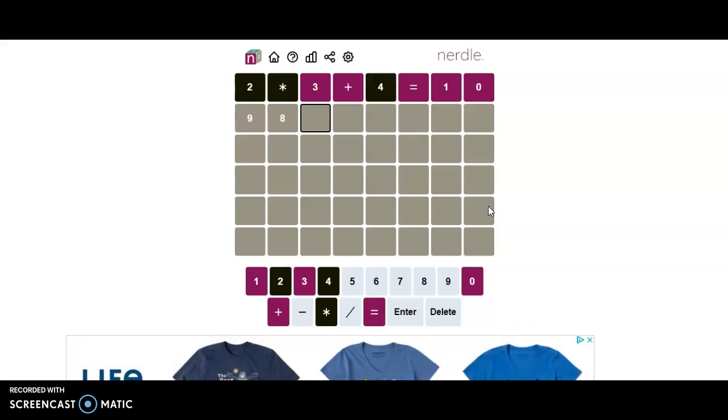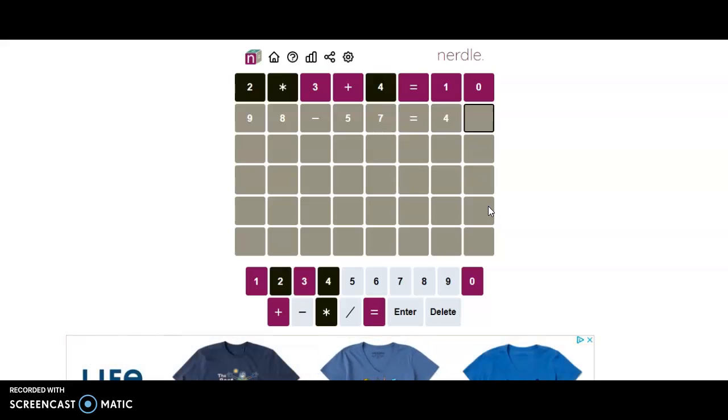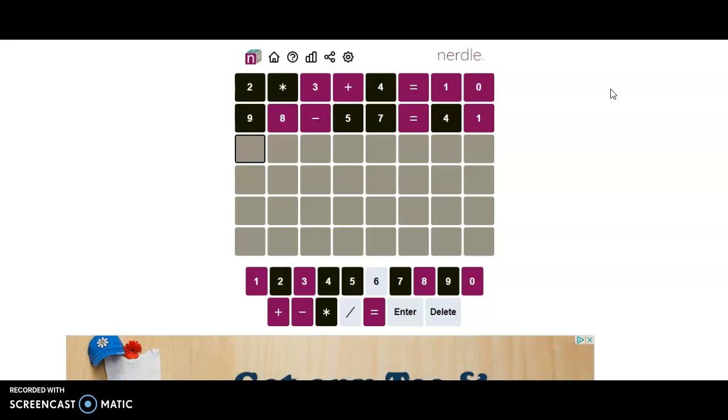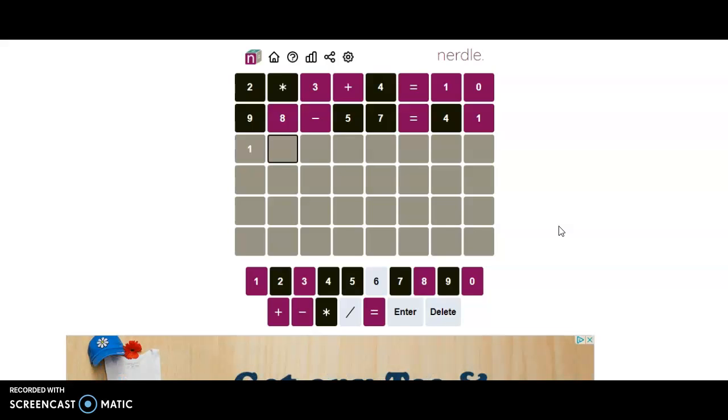So 98 minus 57, well, is 41. There is minus. Okay. So pretty sure, based on just these two equations, probably the plus operation comes before subtraction. So it has to be a 1 in the bill. It doesn't have to be, but it's probably going to be a low number.